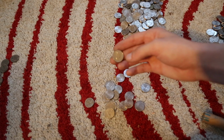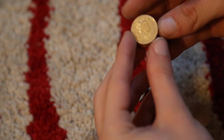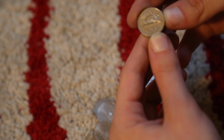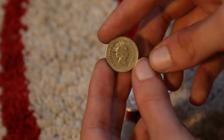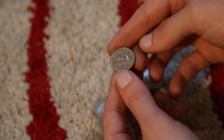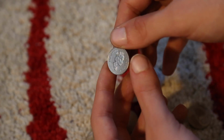Got another cool find in this roll. My first foreign coin of the day. I'm not sure what this one is. Oh, this is the Canadian 5 cent. Pretty cool, 97. I'll have to go through and check if I have any of these. If I do, then I'll probably throw this back in the nickels that are going back to the bank. If this is an older one, pretty cool find though.